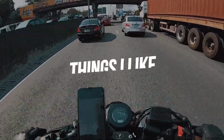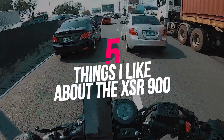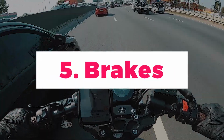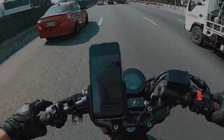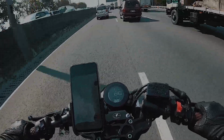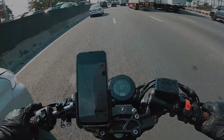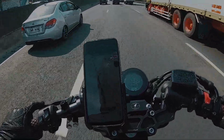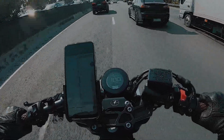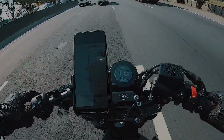So these are the 5 things that I like on my XSR 900. Okay, number 5 is the brakes. So as you can see on one of my videos, sudden braking, emergency braking, napahinto niya naman yung bike nung biglang nag-U-turn yung isang truck on one of our rides. So yan, very good yung brakes niya, radial calipers with ABS.